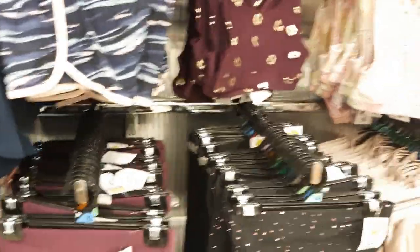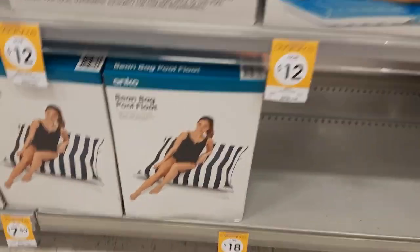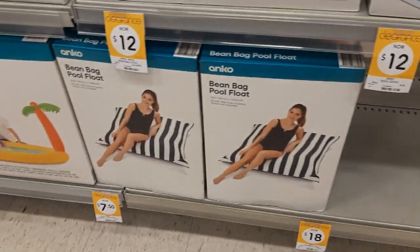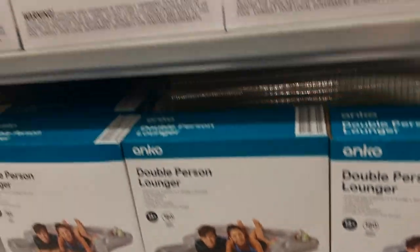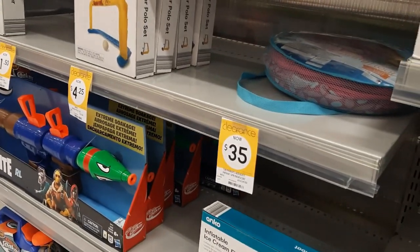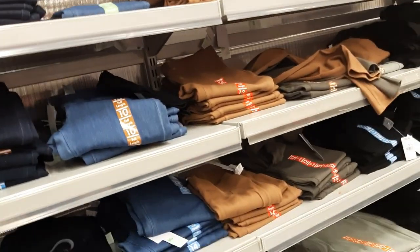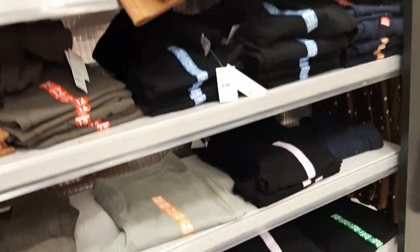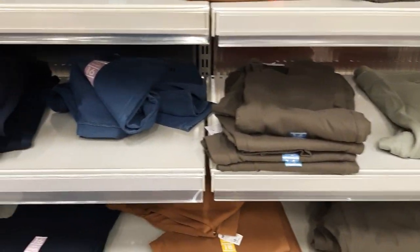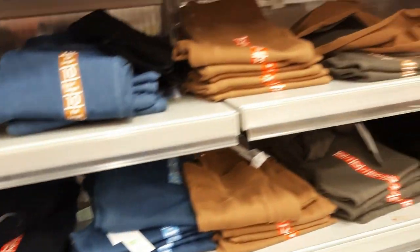Into the sporting section. Some more summer things. Oh, that's nice. Cool bean bag. So cute. Heaps of different colours. Like jeggings, tightsy jeans. Quite like them actually. Different colours.